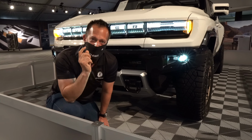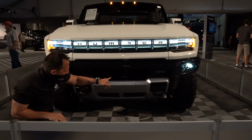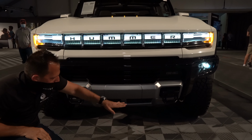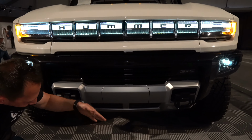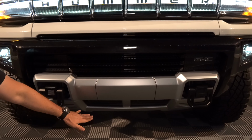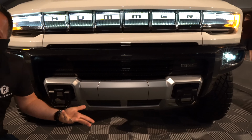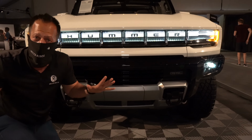We come across the front here, and you're going to notice that bold Hummer name. I like the boldness to it. It really looks so nicely connected to the Hummer of the past, but now we've got that GMC connection. Some carbon flash metallic on the lower portion. I love the style of the tow hooks. And of course, you get metal skid plate protection all the way underneath the vehicle. But this is the one color, and if you're wanting one of these, they're already sold out.